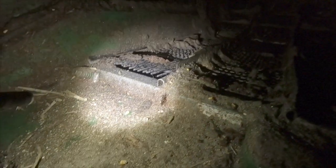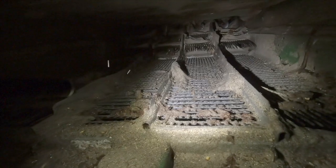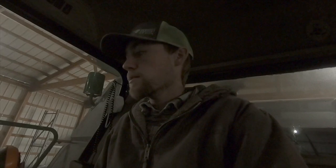That's what you want your cleaning area to look like. Problem is, snow builds up and it doesn't let the corn fall through the sieves, and then you lose it out the back. And that means you lose money. Well, we've got it part of the way thawed out. We're gonna back it out of the shed and run the machine a little bit and see if we can blow the chunks of ice out the back before they freeze down. It is like mid 30s, so it's not really freezing temps, but it's still cold outside.